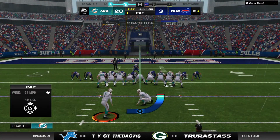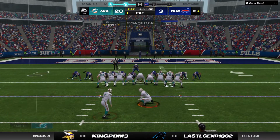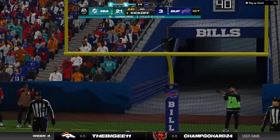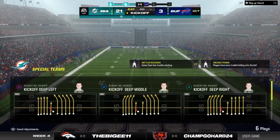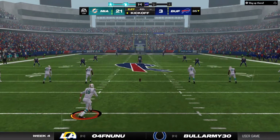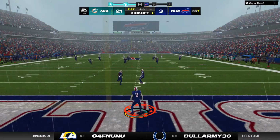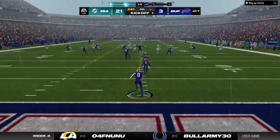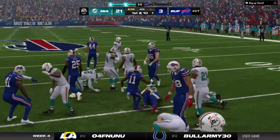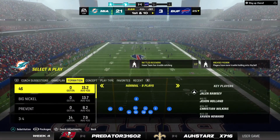Sanders now to add the extra point. And it's 21-3. Makes the score Dolphins 21, Bills 3. Jake Bailey. Bailey now to kick it away after the touchdown. Out of the end zone, here comes Hines. And they'll get him down right at the 25-yard line, so the same result, and he opted for the touchback.